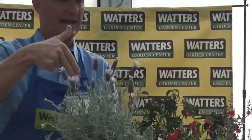Then they have what's called French lavender. This is almost as hardy. They use it quite a bit for potpourris. The oils in it are very, very sweet. Has a good flavor to it. Again, the flowers are a little more upright, but they aren't as showy as a Spanish lavender. So you got English, French, and Spanish.